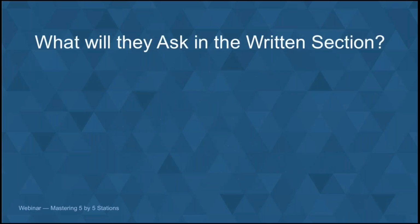Okay, now let's talk about what type of questions you need to be preparing for. What will they ask you in the written section? There are definite themes that come up in these questions. So what I've done is I've created a list of potential questions that I think are probably going to be asked, okay?